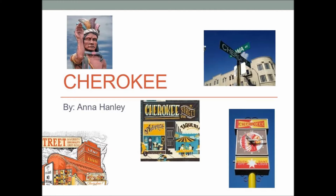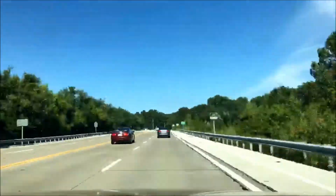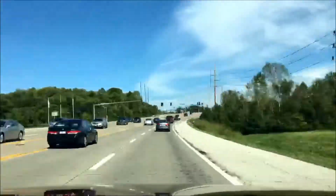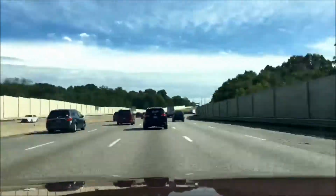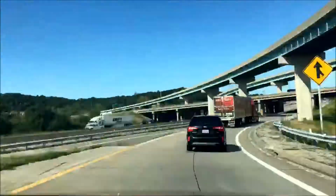My name is Annie Hanley, and for my project I researched Cherokee neighborhood. So first we started on Doherty Ferry and we took that all the way up until you could take a right onto 270, and we kept going onto that until we took a left exit for 1B to I-55.